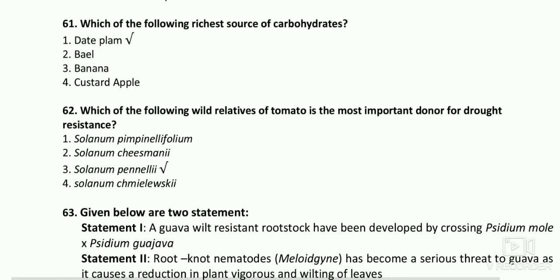Which of the following wild relatives of tomato is the most important donor for drought resistance? It is an important question. The right answer is the third option, Solanum pennellii. Other species are also there, like Solanum pimpinellifolium, also called currant tomato, for color and quality improvement; S. cheesmanii for beta carotene and it is salt resistant; and S. chmielewskii, which has high TSS content of about 10.